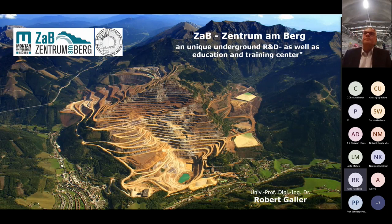Professor Galler has been a board member of the Austrian Society of Geomechanics since 2000 and has been a professor of subsurface engineering at Montanuniversität since November 2006. In September 2013, he was elected as the ITA-CET chairperson. Since 2015, he has been the department head of ZaB, a unique underground research and development center as well as training and education center, and has also served as department head for mineral resource engineering since July 2016.